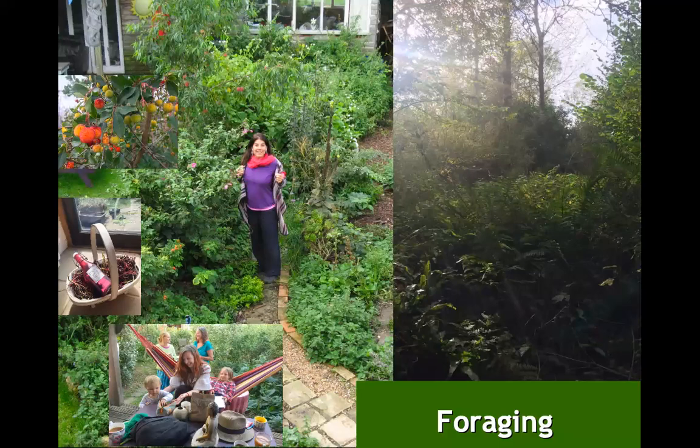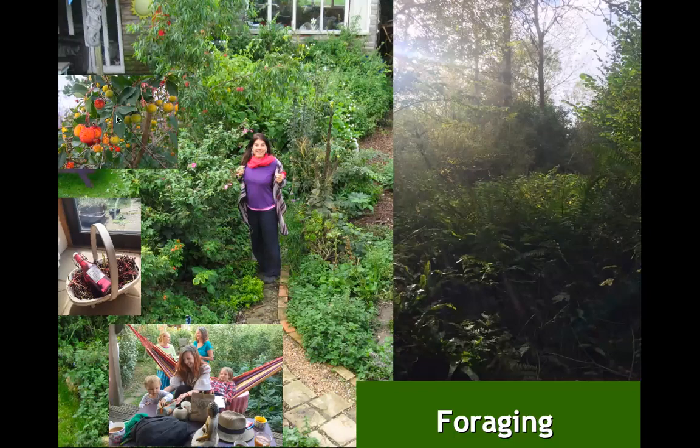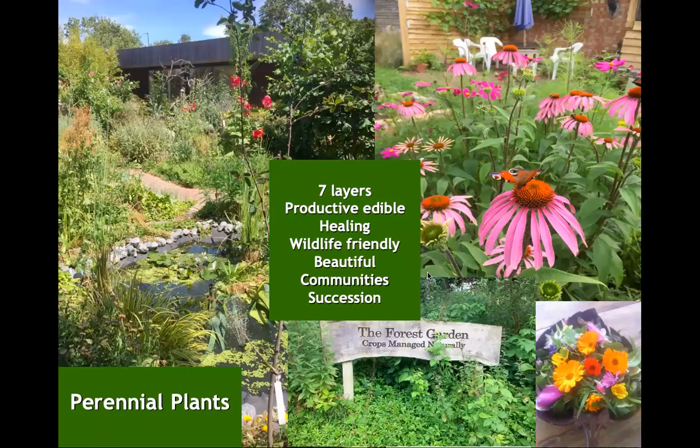So foraging we've already talked about too. There's another picture of the garden from the slideshow. Got a picture there of, there we go, got a cursor. There's the strawberry tree plants. There's some elderberry tonic. And there's some people enjoying the food forest. Yeah, I didn't mention the number of food ingredients, but I'll come to that when I finish the slideshow.